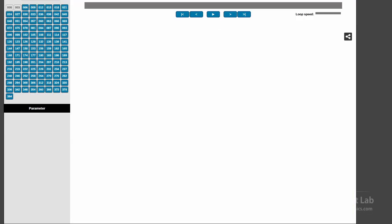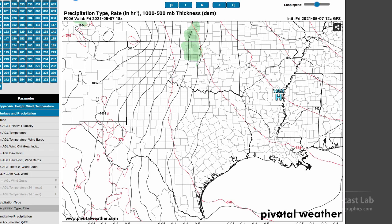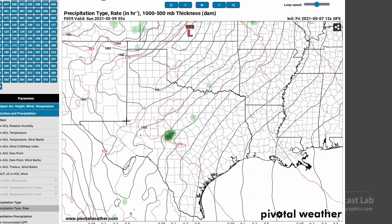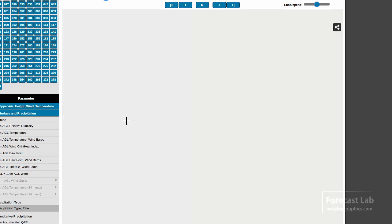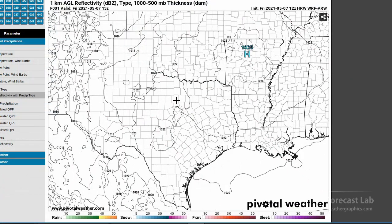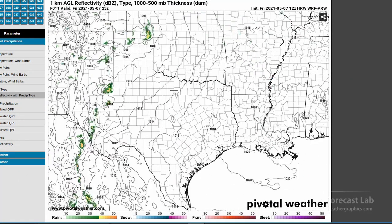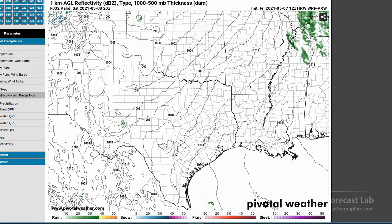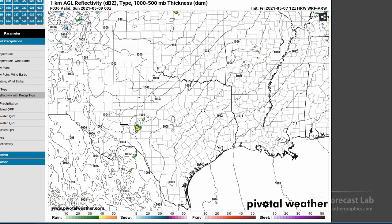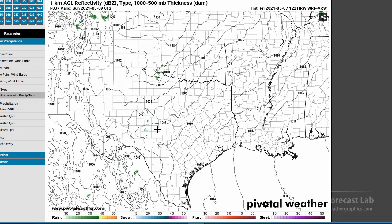Now, to find if that cap's going to break, we can go to the GFS preset panels and just get a general idea of what it's showing. And the cap does not break except out there near San Angelo. And just checking that against the ARW. Yeah, the ARW has this little cluster forming around Fort Stockton and Iraan, Bakersfield. And this may be what the GFS is trying to pick up on there. It looks like this stuff, ARW has that dissipating around dark.